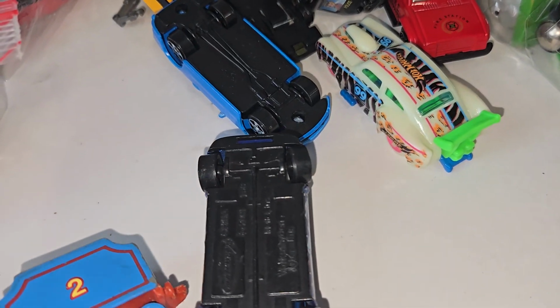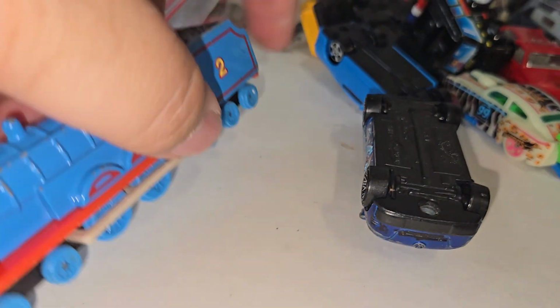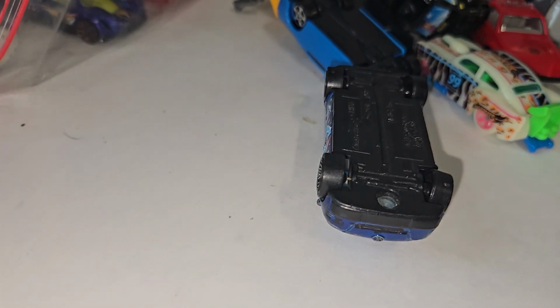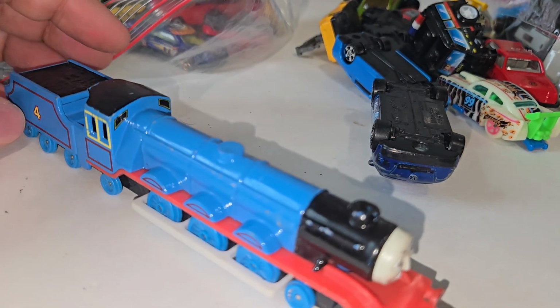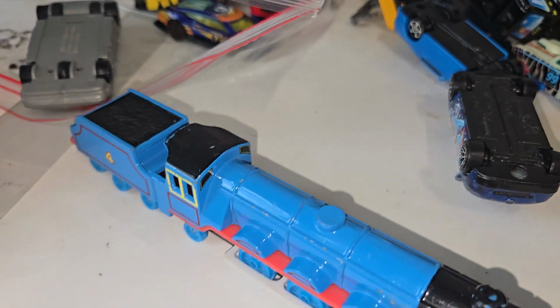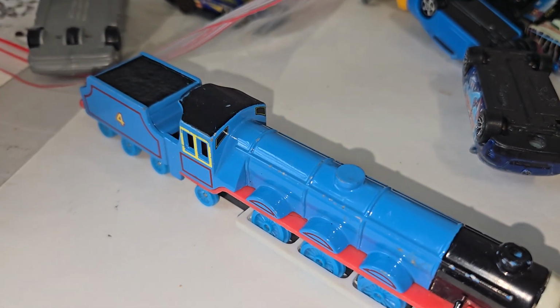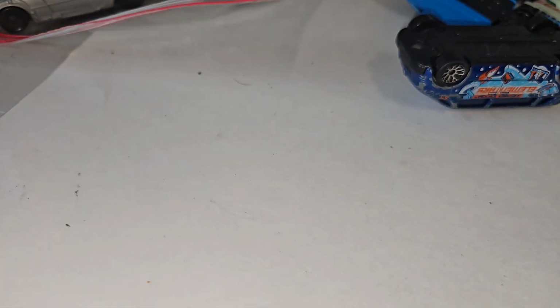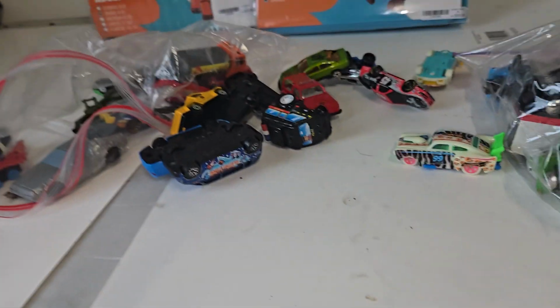Then we got number 2. That might be Edward, but die cast. Then we got number 4 train. I know one's Gordon and one's Edward, I believe. Sorry about the sirens. I should have probably kept the window closed. But yeah, so 3 Thomas Trains in that one, so I can't go wrong for $2. Plus, I'll throw the cars in my $3 for $1 bin.